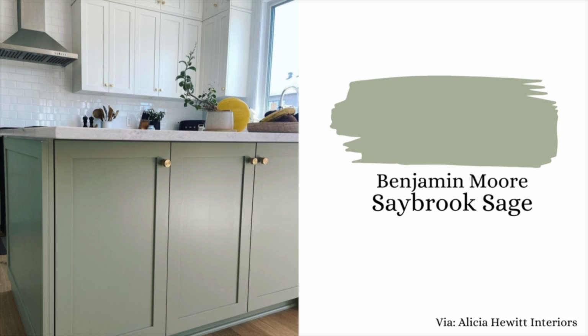Benjamin Moore Saybrook Sage is one I've highlighted before, and it's such a pretty pale green. I cannot stop recommending it enough. It's got a slight gray undertone, but nothing too overwhelming. This is a perfect color if you want a silvery sage on your walls. Now, it is a little bit darker. It has an LRV of 45, and I will say I only recommend this color for kitchens if you have a ton of natural light, or slightly above average, because that's really when it's going to look its best.